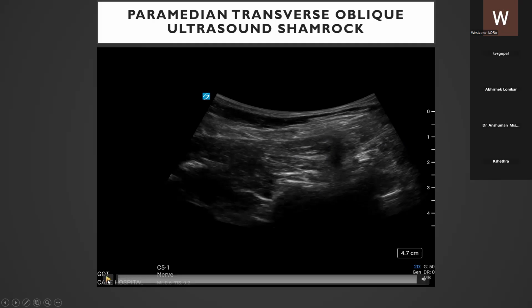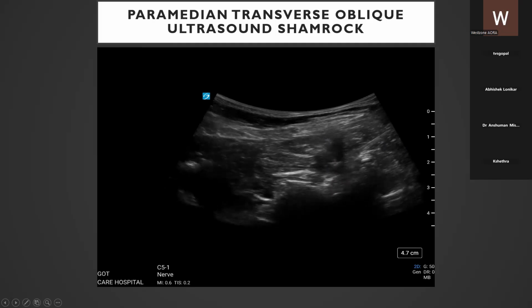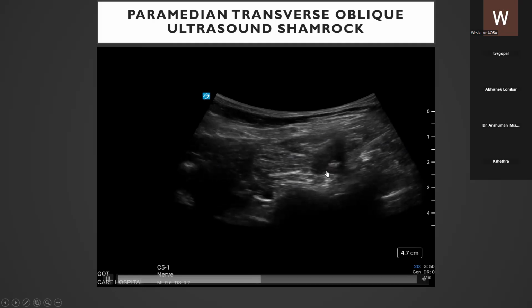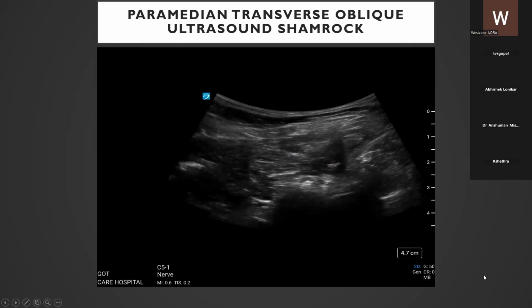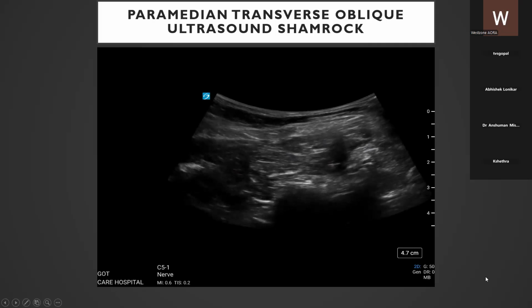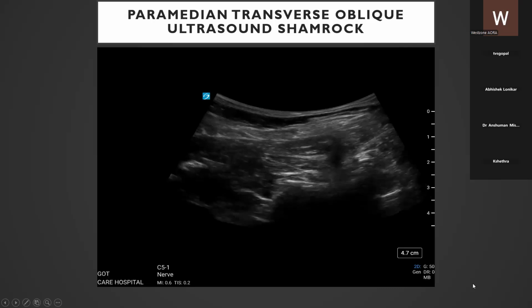And I'll just play this video for you. And as the local anesthetic is injected, you can see the spread going all around this particular area. And the lumbar plexus now becomes very clearly seen. And the needle is also removed under vision. And this is the area where you would find the kidney.